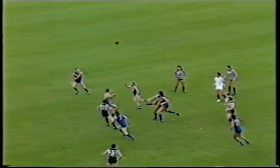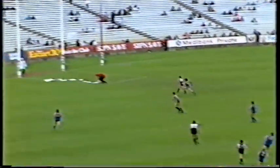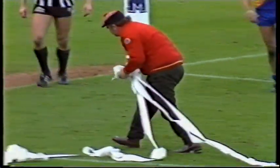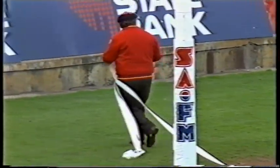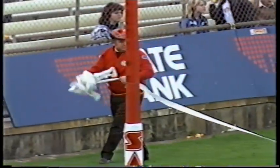Ben Harris, Chris Lindsay. Lindsay gets the ball forward to Peter McIndoe. McIndoe in towards the goal. It's a good kick. There's a red man with a red shirt up there playing with some toilet paper. I don't know what he's up to. He must have gone the wrong place, Peter. Anyway, it's a great goal to Peter McIndoe. Torrens 11-17, Port Adelaide 16-15 as Peter McIndoe kicks his second goal.